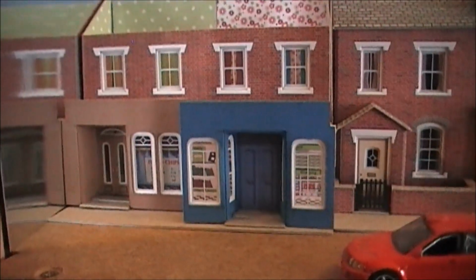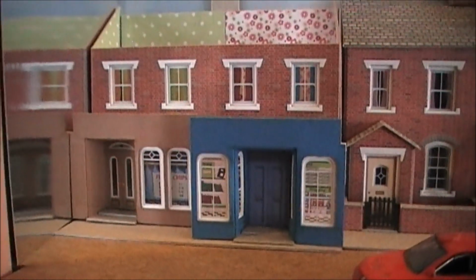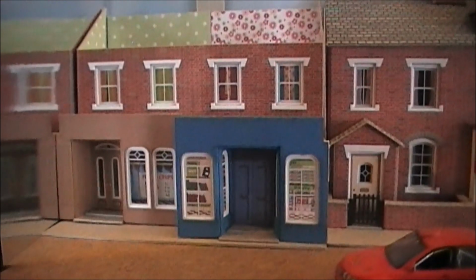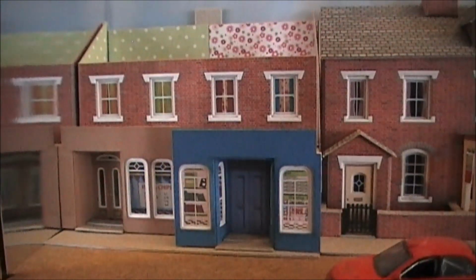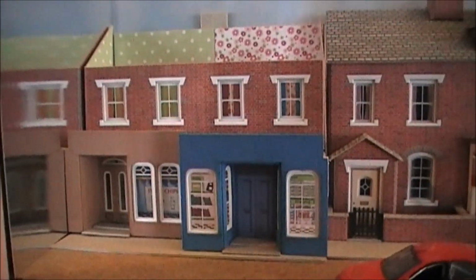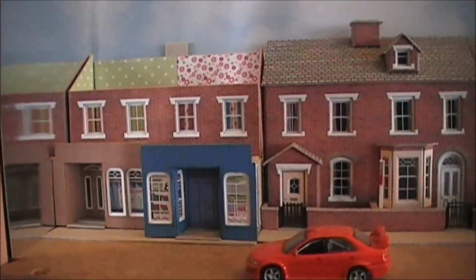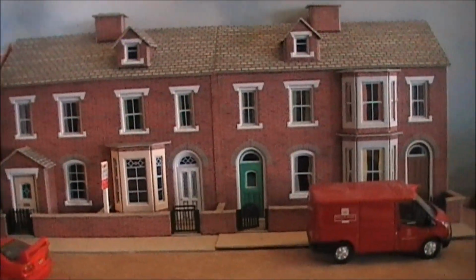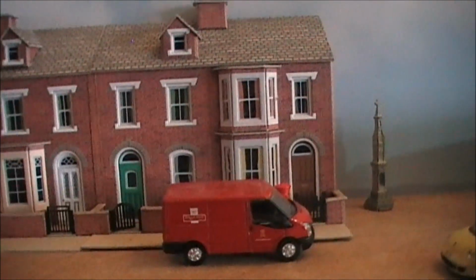So this is where the relatively normal layout update starts, I guess, where we go all the way from one end of the layout to the other. And we're going to start with the street scene. And it looks more like a street. These buildings have not been fully completed yet, but they're looking pretty good.